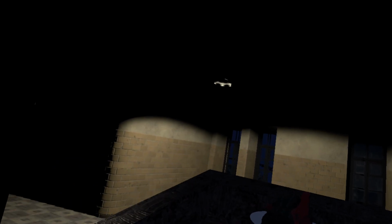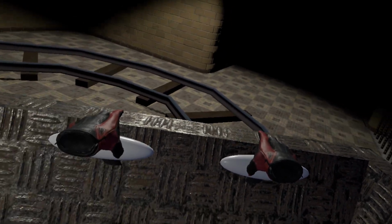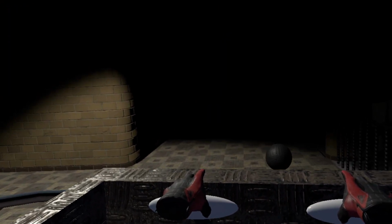And while the visuals, the sounds, the animations aren't the best, I like how inventive the ride is. There's different kinds of scares. The coaster is going at different speeds. Like right now, it's going super slow. This is probably my least favorite part. It's just going a tad too slow.